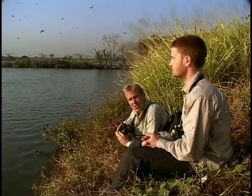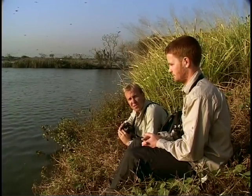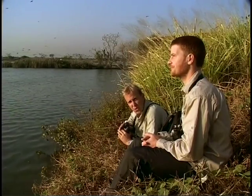I'm at Mai Po Marshes, a wetland reserve managed by the Worldwide Fund for Nature Hong Kong. With me is Reserve Officer Benner Smith. So Benner, what kind of birds can we see in front of us? In front of us we have over 1,000 water birds.